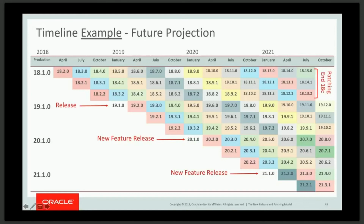So if you look in, let's just say July here, where we have 18.3.0, 18.2.1, what else did we produce in July? Well, we had a database bundle patch and a PSU for 12.1.0.2. We had the release update and revision for 12.2. And we had a CPU and a PSU for 11.2.0.4. So that's six more bundles that you're not seeing here.